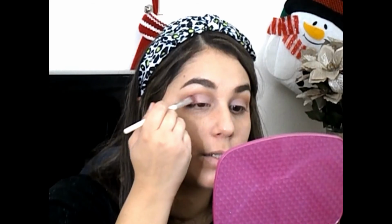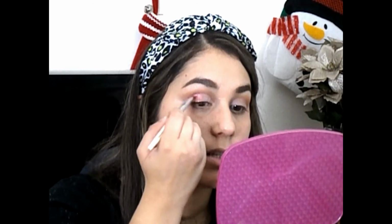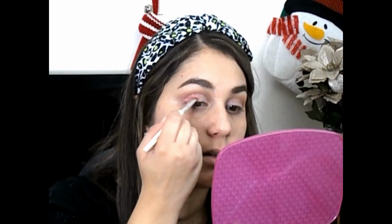That doesn't happen a lot, though, with glittery shades. I feel like a lot of them do show up, because this has shimmer and light glitter. So I was hoping at least the shimmer would show up, but it is a really, really pretty color. Now that I've made this mess on my face, I'm just going to do the same thing on the other side, and then I'll clean it up.